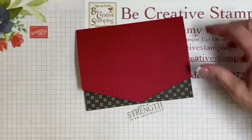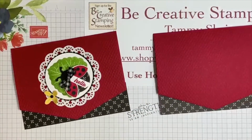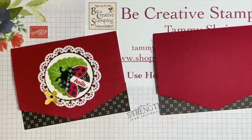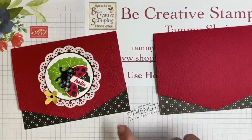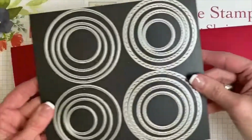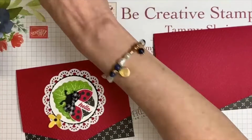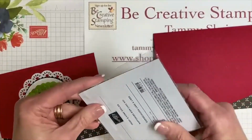All right, so now the fun begins, because now we can start on the card. Let me just move a few things out of the way. Also, I am using the layering circles in this stamp set as well, and I'll try and give you the diameter for those. We are going to start with one of our Home and Hearth doilies, all right?